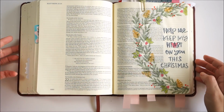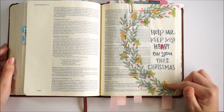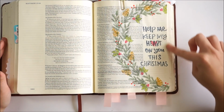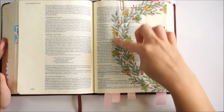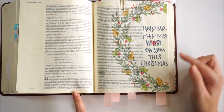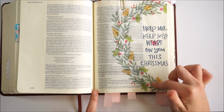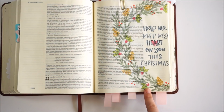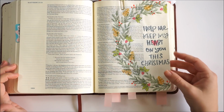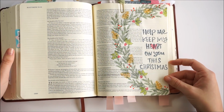This one here was using, I think I was working through the Adore Him devotional kit from By the Well for God, and I did incorporate some stamps from the Illustrated Faith devotional kit and then some stamps from By the Well. This is in Matthew chapter 22, verse 37, and just did some stamping, and I inked up my stamps with my Faber-Castell big brush markers and created this kind of wreath effect here, and that came together really quickly and had a really pretty entry there.